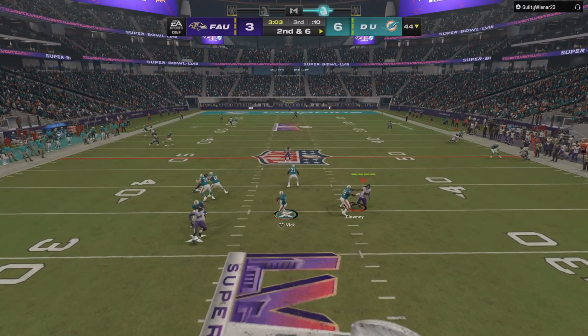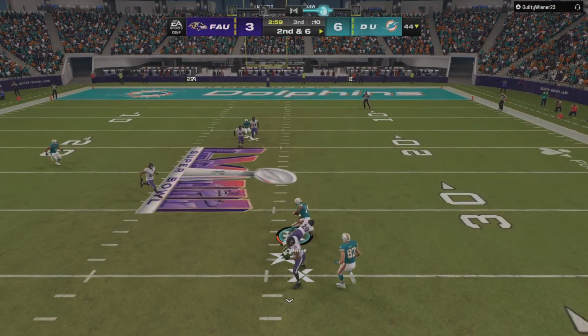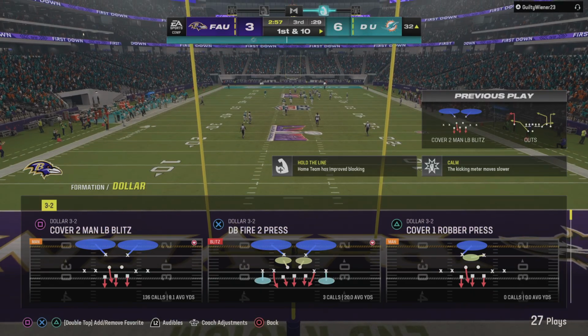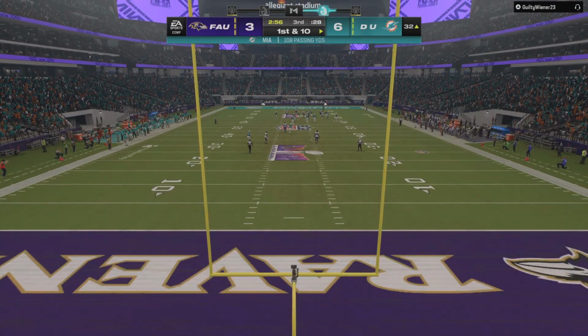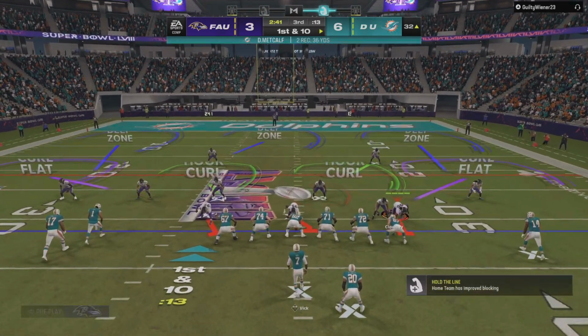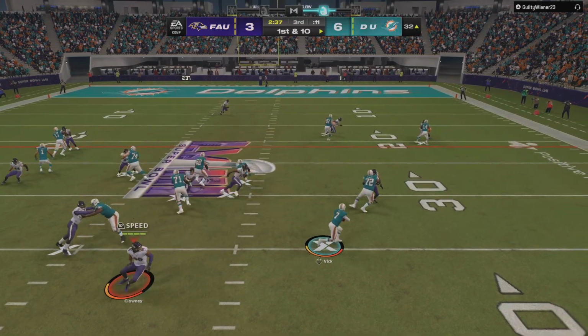Eluding the pressure, right over the middle, that's caught by Metcalf. And he's going to be taken down with the first down at the Ravens' 32-yard line. 25 yards there on the catch and run. So in Raven territory now. Here's a 1st and 10 at the 32-yard line.